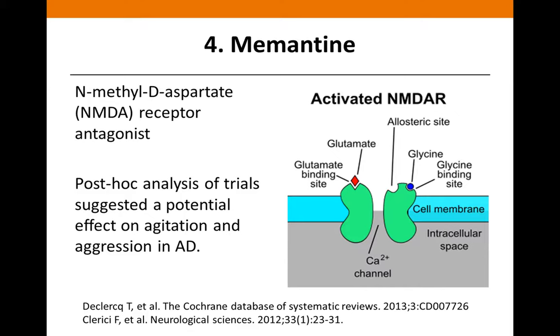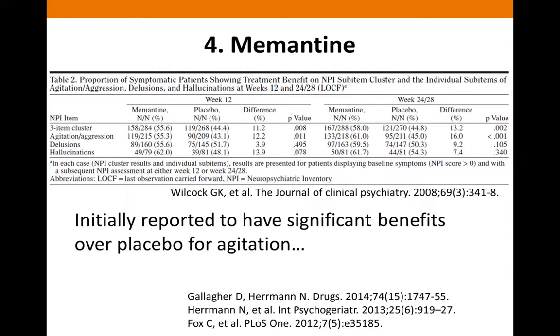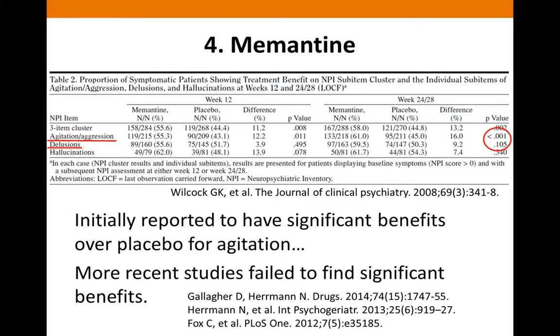Memantine, the NMDA receptor antagonist. Again, when they looked at the trials for memory and did all their post-hoc secondary analysis, they said, oh, look, we reduced aggression and agitation in these people with Alzheimer's disease. So clearly, we should be touting this medication to be used for that purpose. What they found was that initially, wow, significant benefits over placebo, but then with aggressive delusions, agitation. But then they did more recent studies specifically looking at this, where that was their primary outcome, and they failed to find any significant benefits.